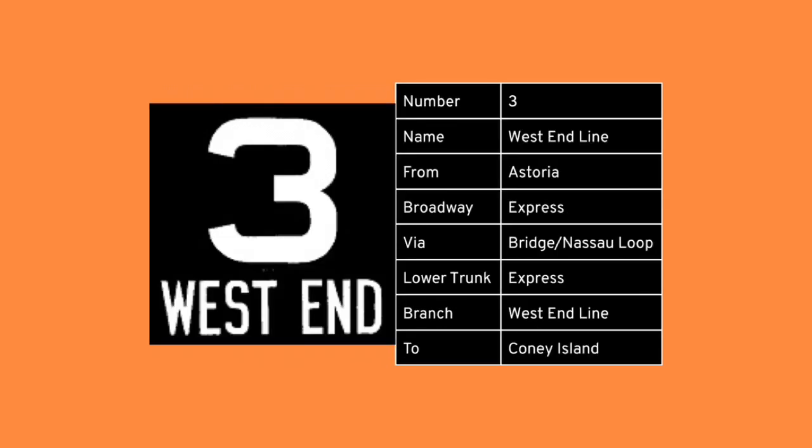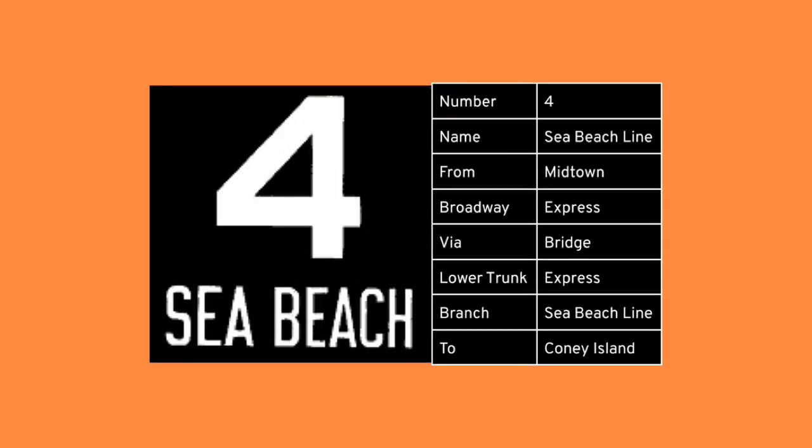The 3 was the West End line, which either ran from Astoria and express via the bridge, or used the Nassau Loop, then went express down 4th Ave and along the West End line to Coney Island. The 4 was the Sea Beach line, which ran from Midtown via express and the bridge, down 4th Ave Express, and along the Sea Beach line to Coney Island.